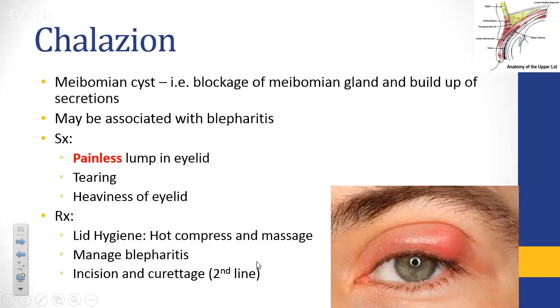Okay, so a chalazion, also known as a meibomian cyst, is blockage of the meibomian gland and buildup of secretions. So you basically get this lump of meibomian gland secretions. If you guys remember, this is the meibomian gland, and it blocks off and fills with secretions, and it may be associated with blepharitis because that's how the ducts block up.